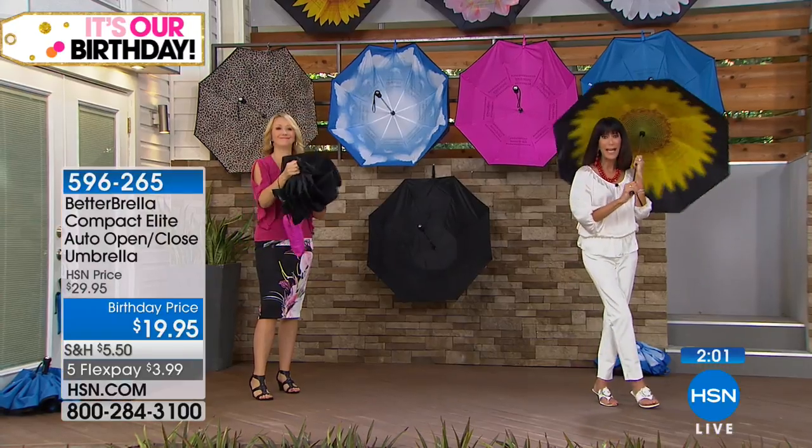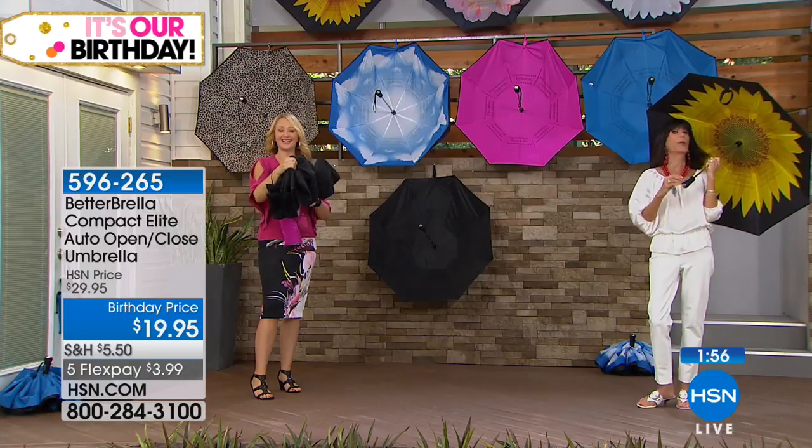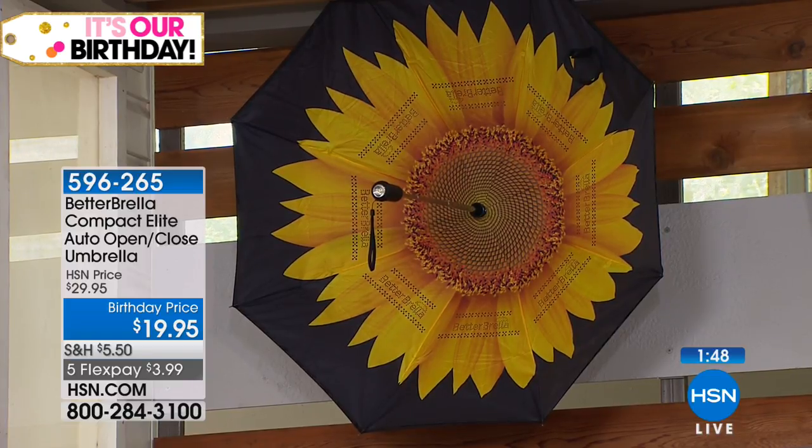So with only a couple of minutes remaining of 5 FlexPay today, it's $3.99 to get this home on any credit card, debit card, PayPal. We'll go over all the choices. The sunflower, though, that you're looking at right now that I have, final 200 left for the whole country. And it is beautiful on a gloomy day. It's so nice to look up and see that beautiful burst of color.